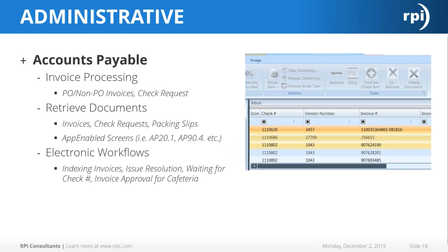And then they also have electronic workflows for indexing invoices, any type of issue resolution. When they index their invoices, they actually send them to a workflow queue that waits for check number and check information, so check date, check amount, check number. And then they also have a workflow queue for approval for any type of cafeteria orders.